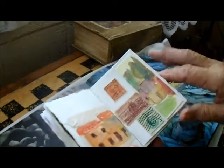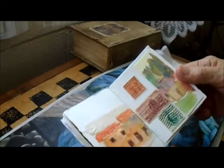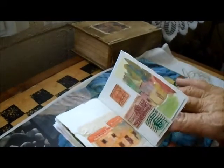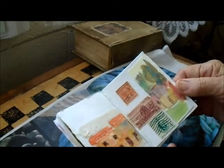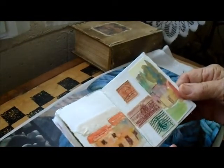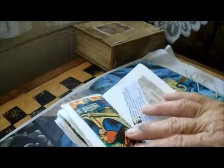By the way, I have a huge box of vintage stamps, and I'm going to be putting some in my shop, I should say, for sale, because I possibly could not use that many stamps in a lifetime. But the old ones had such a lovely vintage look to them.